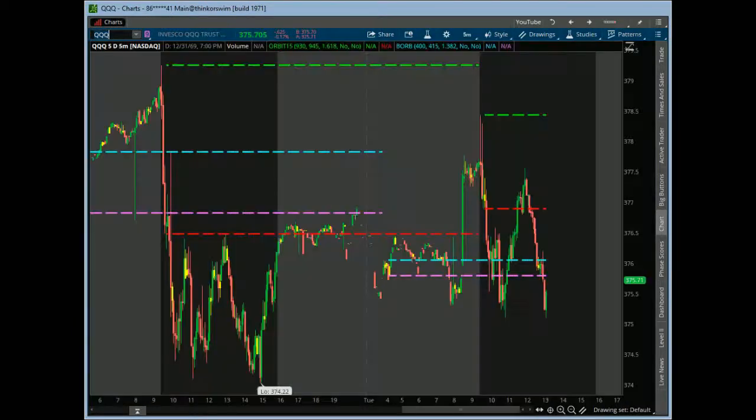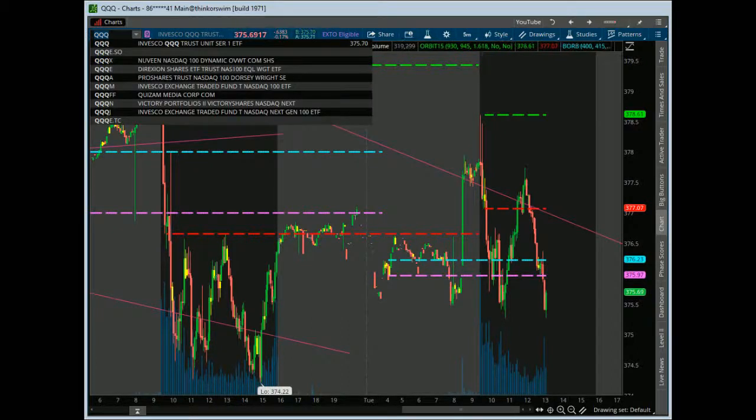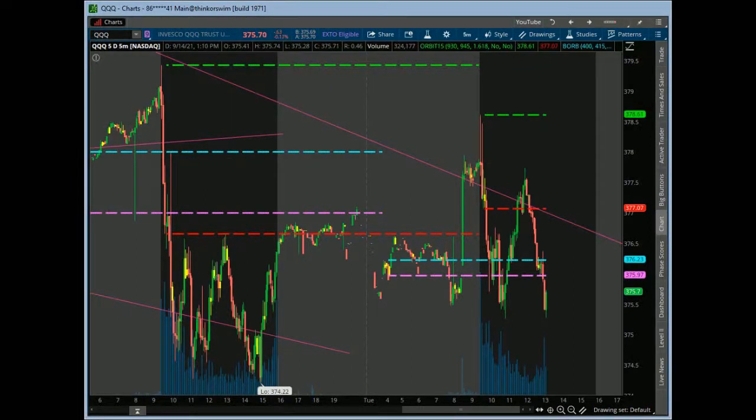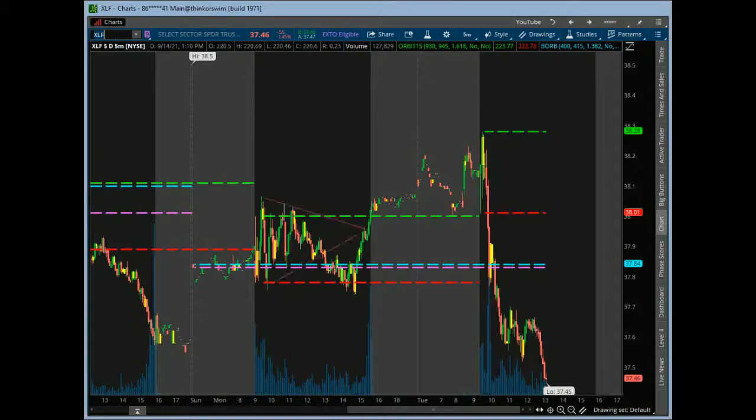Let's take a look at the Qs. The Qs were doing okay originally, but we're testing the lows right now. It looks like they're trying to bounce off of this last drop, so we'll see how that goes into the afternoon. The IWM, low of the day. XLF struggled this morning. They were really heavy, kind of gapping up while everything else was a little bit nah, and then they flushed. That is definitely weighing on the market going in today.